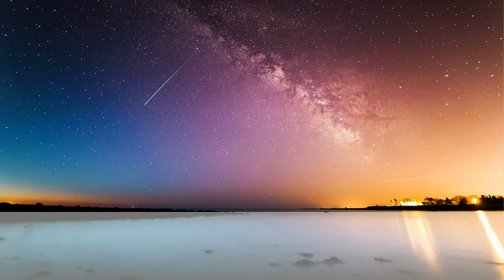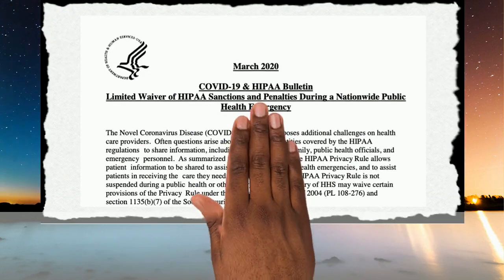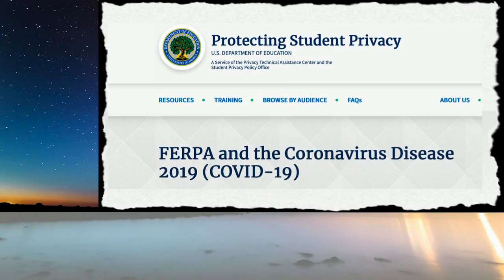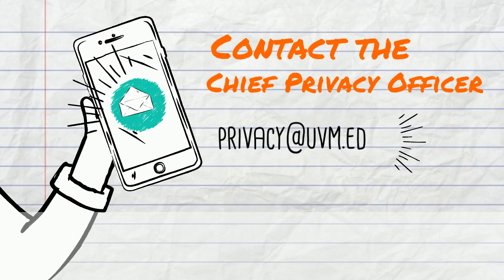So if you're hearing about announcements from federal and state agencies that lift some of the restrictions around disclosure, this is true, but the devil is in the details. Do not disclose personal information unless you have been expressly authorized to do so. Not sure? Contact my office at privacy@uvm.edu.